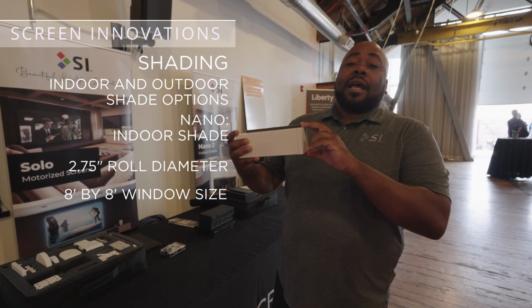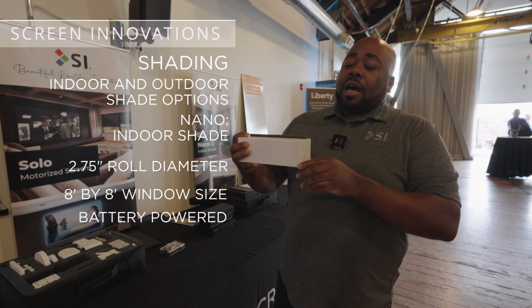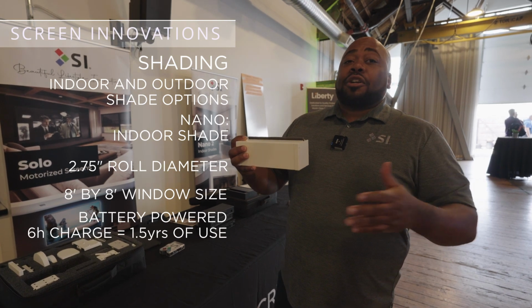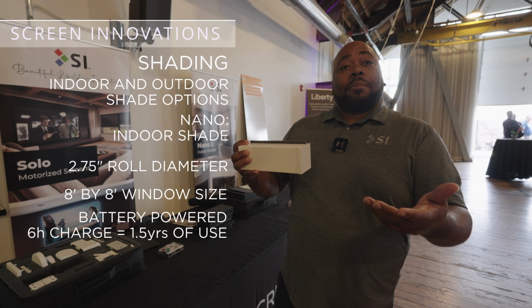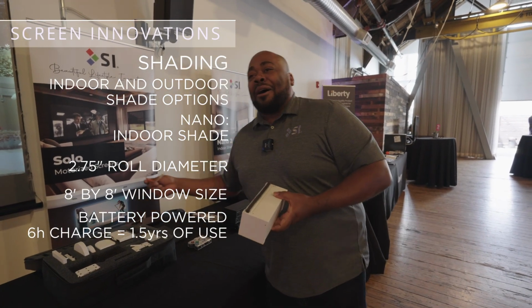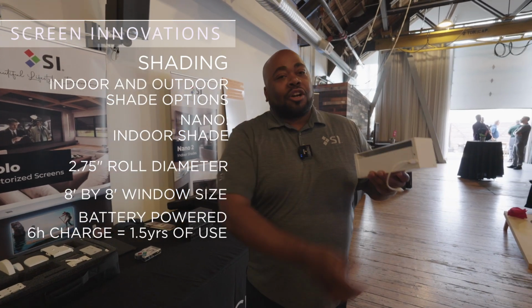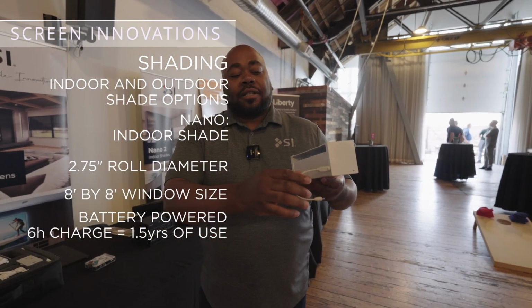You think about power options, battery operated, so a lithium battery, 4 to 6 hour charge, you're good for 500 cycles, which equates to about a year and a half. So I normally tell people the hardest thing about charging out shades is not losing the charging cable, which charges right on the bottom side of the Nano shade itself.